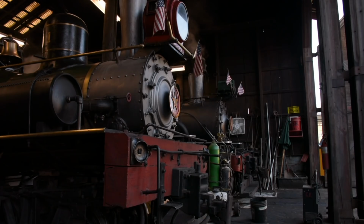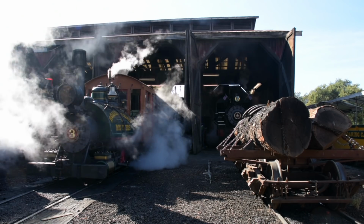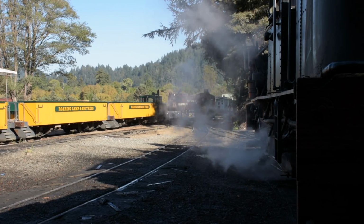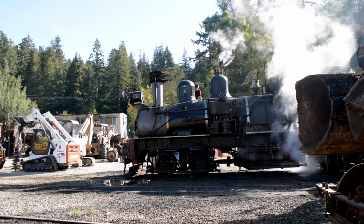In addition to the usual participants in Roaring Camp's Steam Festival, there are a few new attractions this year, such as this disconnect log car. We will be taking a look at everything new in this year's Steam Festival throughout the duration of this video. Now hot and ready to go, the engines begin to move out of the engine house for the day's event.